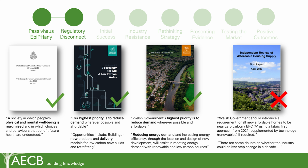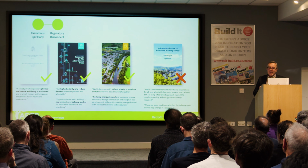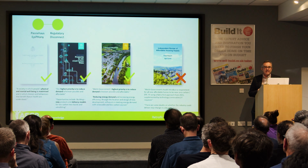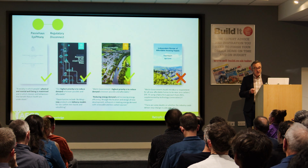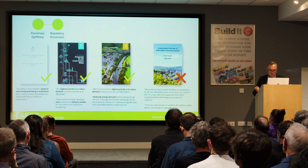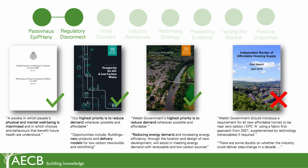For those working outside Wales, the primary objective of this guidance is to ensure that the planning system supports the delivery of sustainable development in Wales. Again, it reiterates the need to prioritise the reduction of energy demand, and it establishes an energy hierarchy, which we'll come on to shortly. And then lastly, the independent review of affordable housing supply.